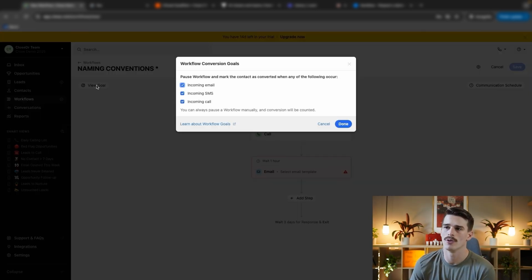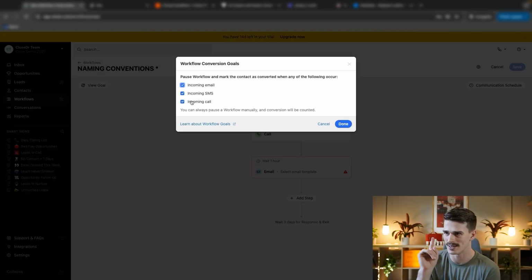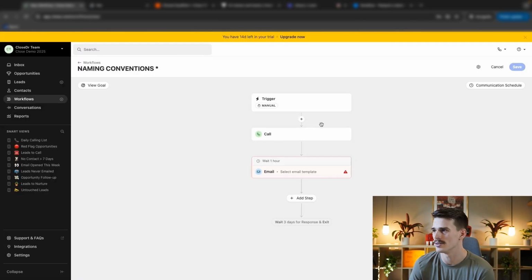The goal part of workflows is how you're going to turn a workflow off. In this case, it's set to default: incoming email, incoming SMS, or incoming call will turn a workflow off. What it doesn't account for is when you make a phone call and they pick up, you have to manually turn a workflow off, because an outbound phone call connected does not count. So just a little something to remember. It's probably going to happen to you. Happens to me all the time.